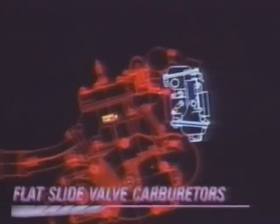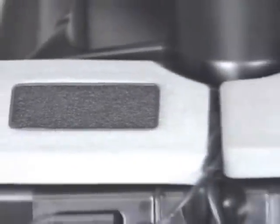Mikuni flat-slide carburetors and reed valves provide quick throttle response, while the progressive throttle linkage requires less lever effort than conventional designs. A digital ignition system controls ignition timing for quick throttle response and maximum power output, and a direct air intake system takes cool air from behind the windshield for maximum performance in all conditions.